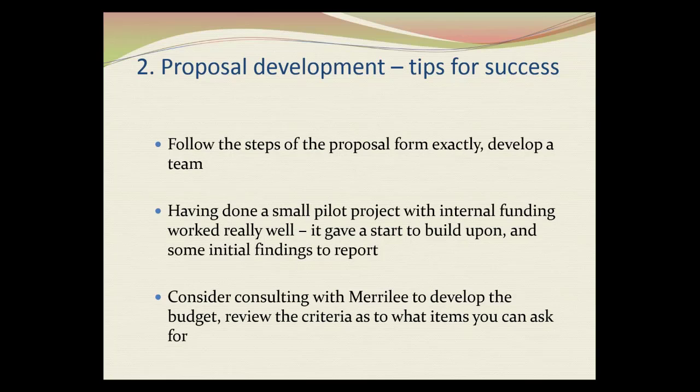Another tip for success that was well received, and Vicky alluded to it as well, is that this particular project is a large part of a larger plan. In this case, we had started out with a small pilot project within the school with a small amount of internal funding, and that did work well, not only for myself to build upon or to organize the team around, but also to then introduce the plan that you have with some success or experience drawn from that initial small project. And so that gives you some start to build upon.